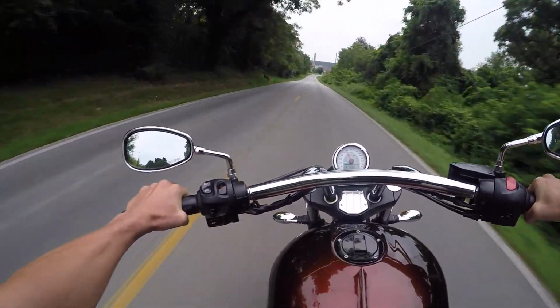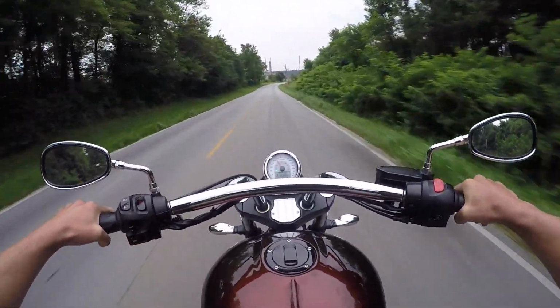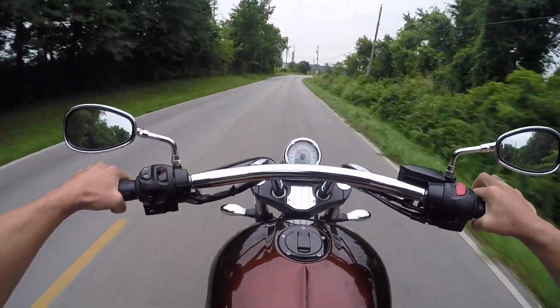Oh, there's some deer. 4.5 quarts of oil. Sorry about that. Scared the shit out of me.